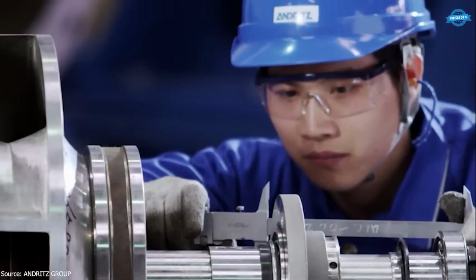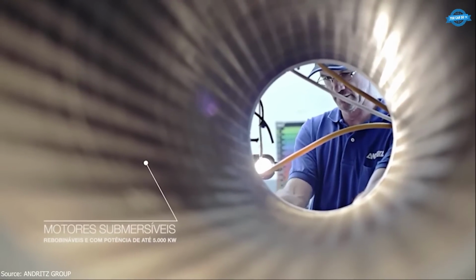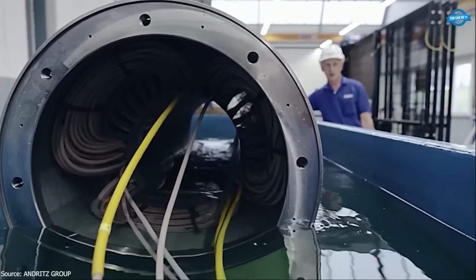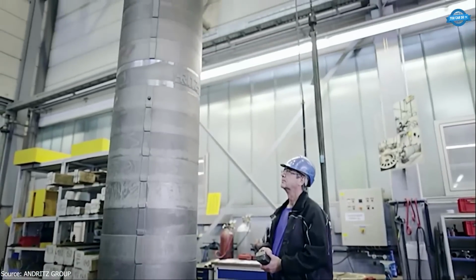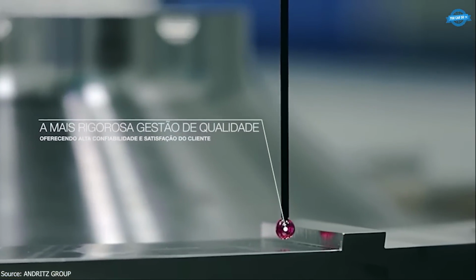Each product is certified according to international quality standards such as ISO 9001, ISO 14001, and KTA, ensuring reliability and optimal performance. With this rigorous process, the company guarantees that its pumps deliver high performance, reliability, and longevity, meeting the demanding requirements of various industries worldwide.